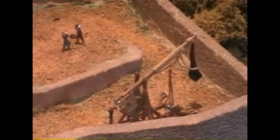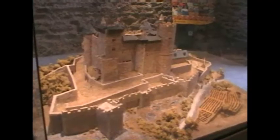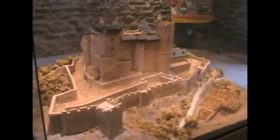There you can see a knight approaching with guards in the doorways, a catapult, sentries and soldiers guarding the ramparts. Great care had been taken to build this. Every doorway had a sentry, a soldier on guard. It really was very interesting.